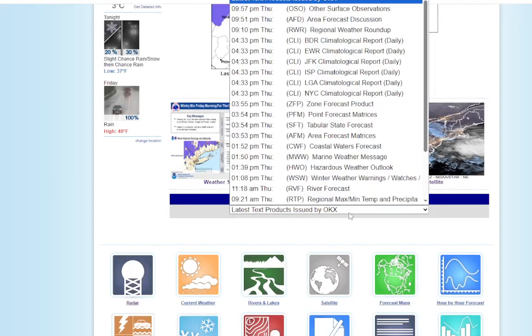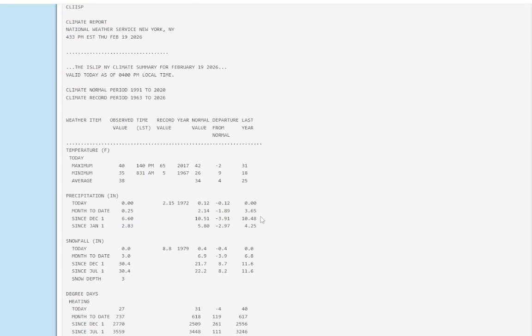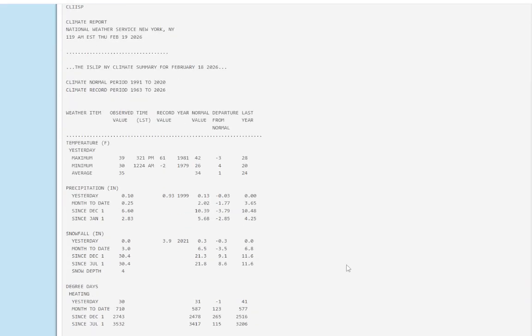The high and low temperatures for today. So you can see a high of 40, a low of 35. We're actually 4 degrees above normal because of that low of 35. And then if we look at yesterday's statistics, yesterday we had a high of 39 and a low of 30, so 1 degree above normal for that day. And we got 0.10. It wasn't a whole lot of rain, actually, but it was just a lot of sucky drizzle and light rain. The rain we're going to be getting into the first part of tomorrow is definitely going to be more substantial for sure.